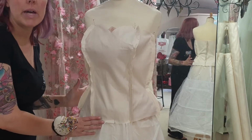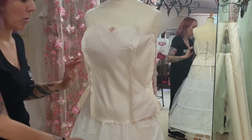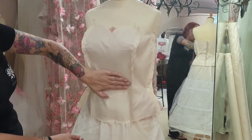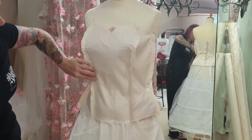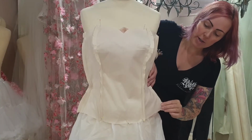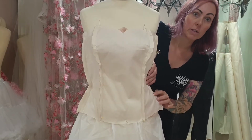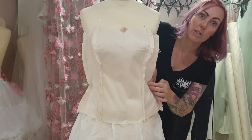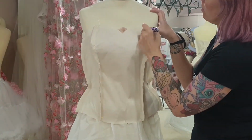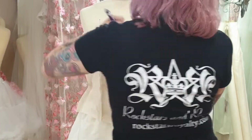Okay, so I've got it pinned on my dress form. It's too big for my dress form, so I've just padded it really roughly and pinned it into place so I can see the overall shape of it. See, without boning, it's all super floppy. You can see I've got a really nice curve there from the waist into the hip, and I'm just going to bring that waist in a tiny bit just to really exaggerate that in the final dress.